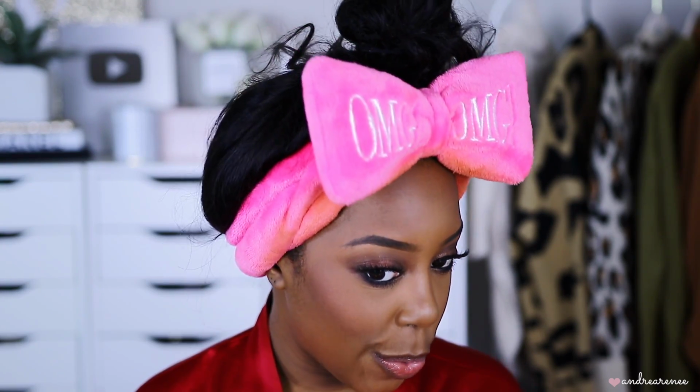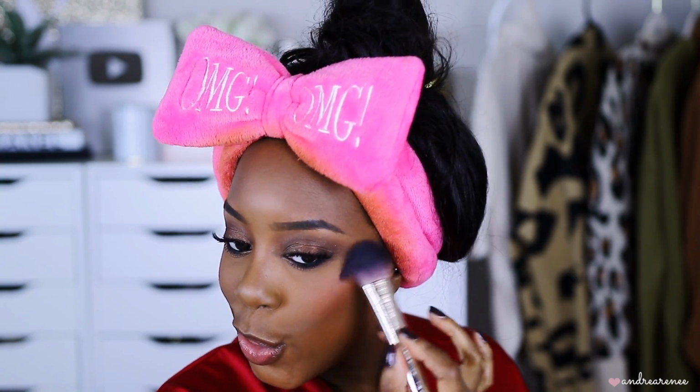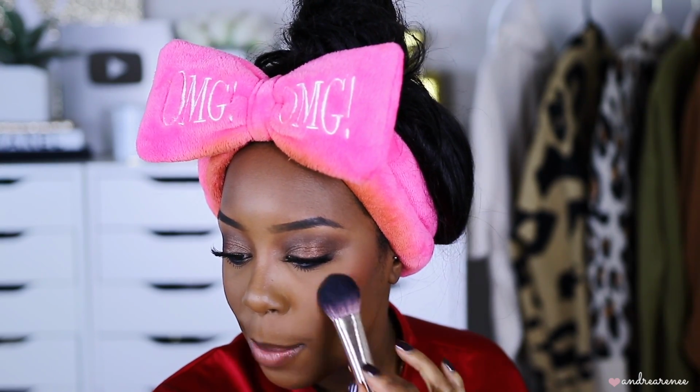There we go. Ooh, that's pretty, and it gives me the right amount of sheen, even though I'm still gonna go on top of it with a highlighter. But yeah, this is pretty by itself, or if you just want to wear it as a blush topper, this will be really pretty as a blush topper. I put too much on this side. Dang it.